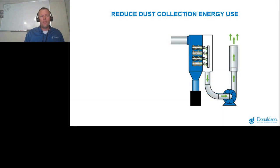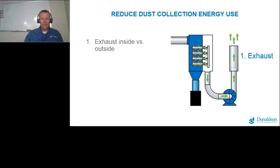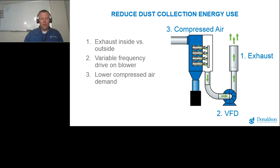So when we talk about reducing energy usage of a dust collector, or at least monitoring energy usage of a dust collector, it really comes down to 3 things. One is, how are you exhausting? Are you exhausting the air inside or outside? Using a VFD on the blower, and then lowering your compressed air usage. And we're going to dive deep into these 3 topics in the upcoming slides.